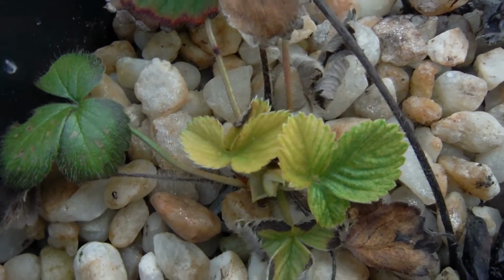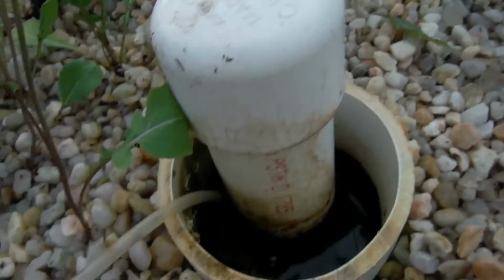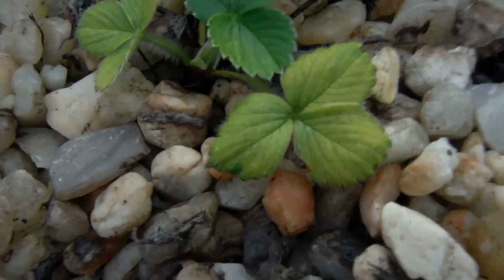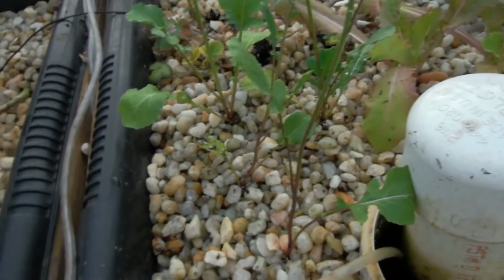Some strawberries are looking like this, and then other ones look like this, where they're absolutely green. So it's like throwing me mixed signals here, because normally if it starts looking veiny and stuff like that right there, normally that means iron. But these other guys aren't doing anything, so I don't know, I'm going to hold off.